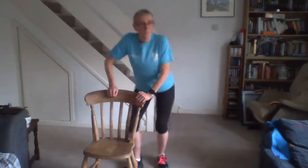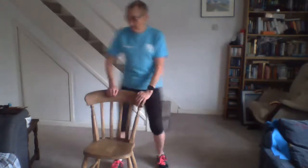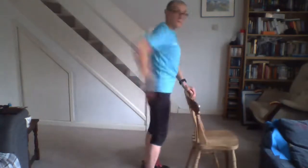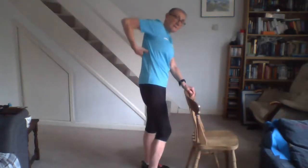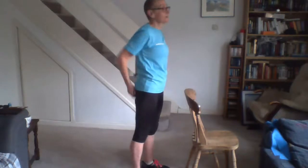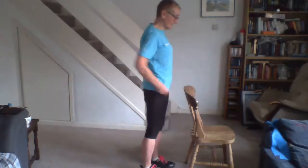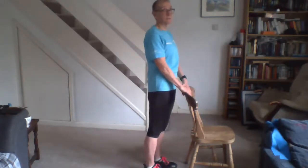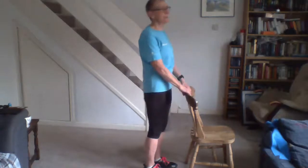Give yourself a bit of a wiggle. Right. Now we're going to do an exercise that is good for your back, the small of your back, these muscles that go up the side of your backbone that you can feel, your erector spinae, and your glutes. So we're going to stand upright, holding onto the chair. It's probably easier if you do.